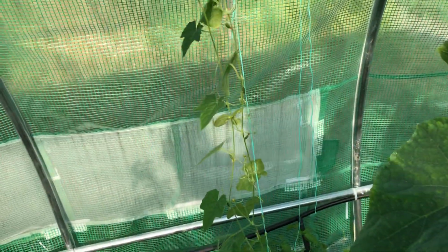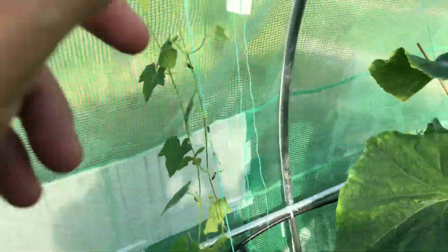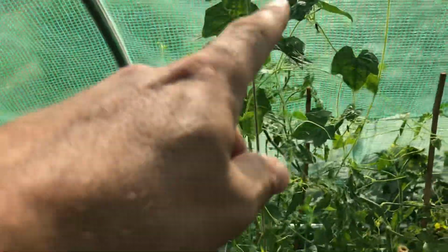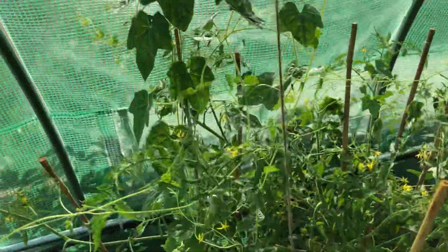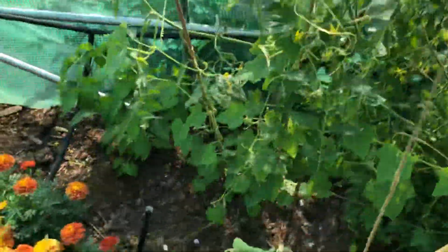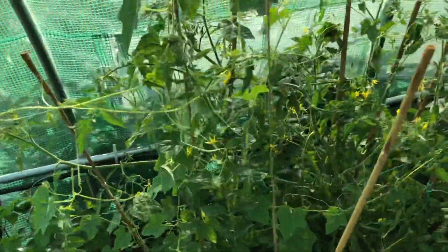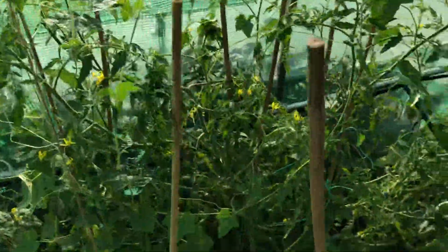Second lesson is the cucamelons are a waste of time in the polytunnel. The reason they're a waste of time is, yeah, I've got this great growth now, but they take over like a weed over on this side. This one went absolutely insane, and I've hacked it right back, but nothing's pollinated. So all you end up with is effectively a bindweed. So I don't think I'm going to do cucamelon again next year. It's just a waste of time.